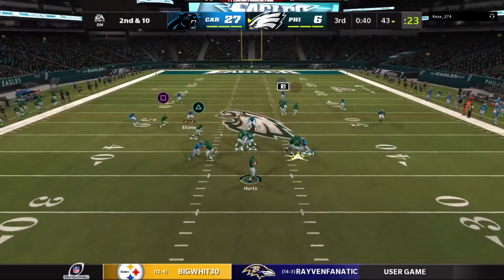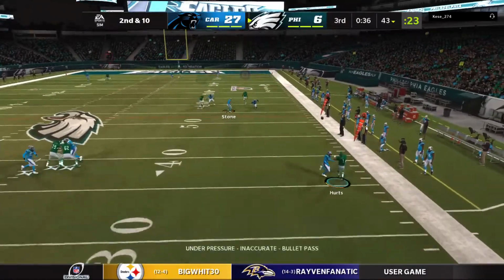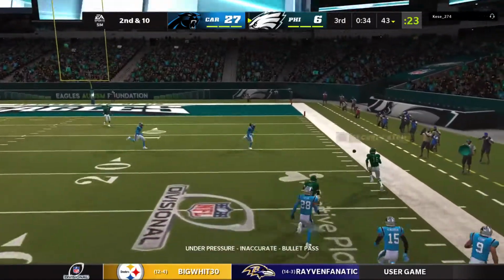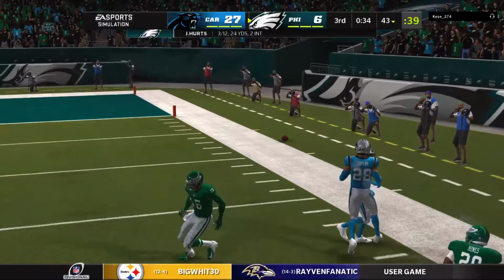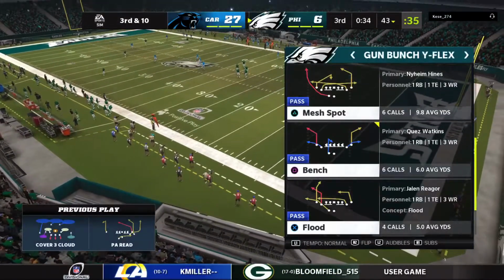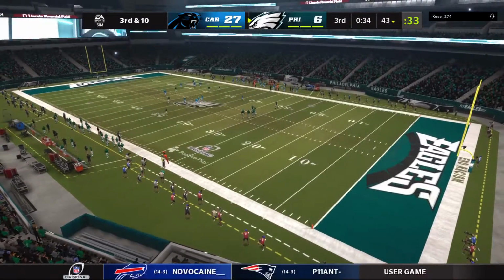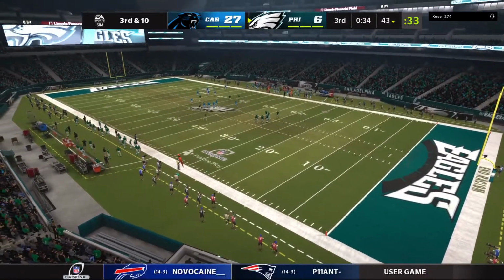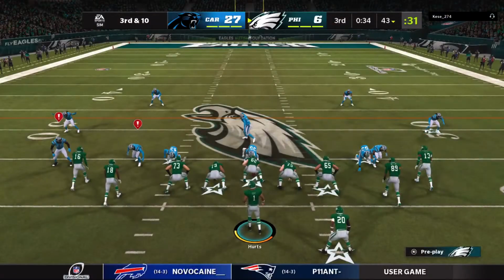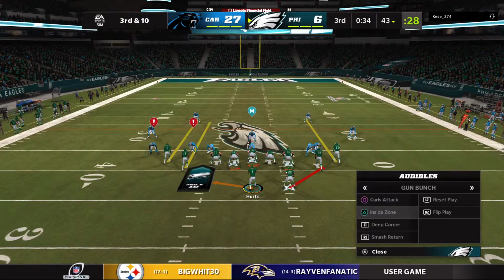On 2nd and 10, Hurts, eluding the pressure right. On the run, he'll let it go deep, right sideline. And that will be incomplete. Tried to dial up the long one way out there, but it'll be 3rd down. They've been trying and trying, but they haven't sacked him yet. He's been able to get away and make plays. Tried to make another one downfield right there, but to no avail. They'll have to keep up the pursuit, though, and not let him get hot.